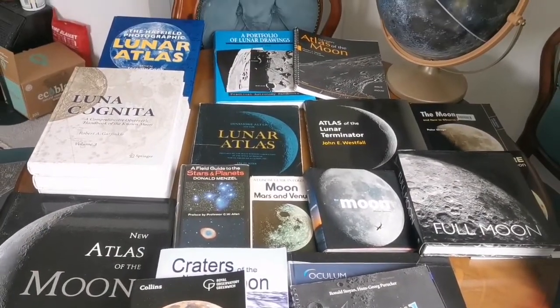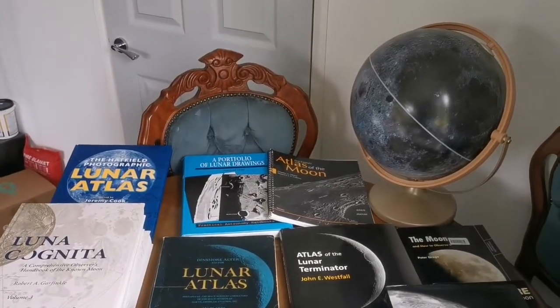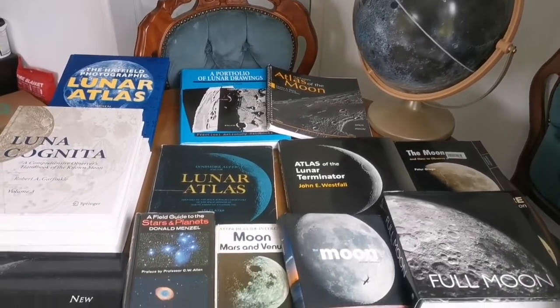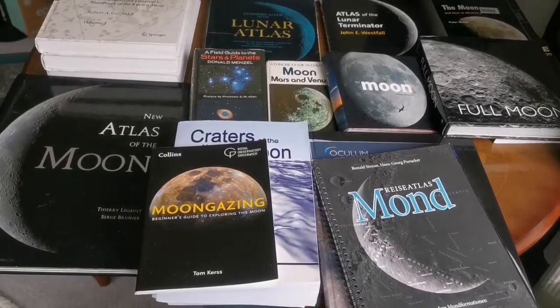Very good for observing some of them. Some of them are nice to have on the table. The globe is essential. If you can find a globe, that's really good. It gives you a 3D idea of what is on the moon. It doesn't matter how old it is, they're all good.